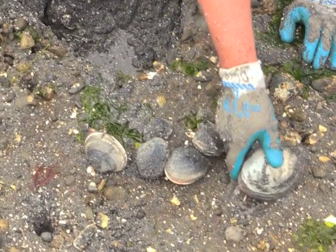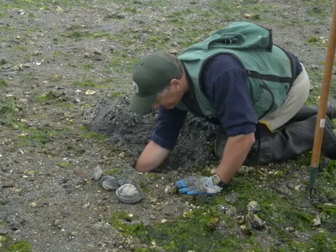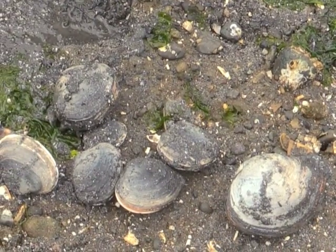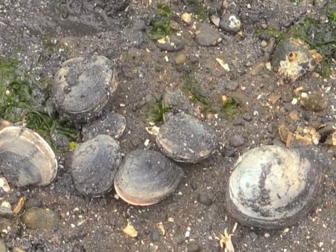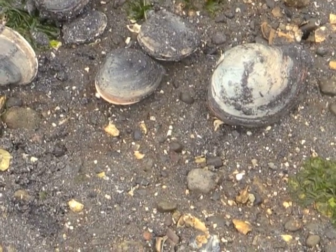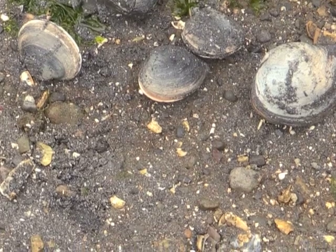There's a horse clam. Yeah, there's the pea crab coming out of it. That seems like a pretty productive hole. Yeah, the crab's the housekeeper. Is that unusual? No, they all have a pea crab or 2 in them, and they serve as the housekeeper. They keep the mantle clean, feed off detritus.